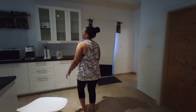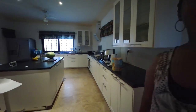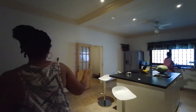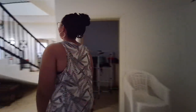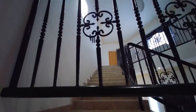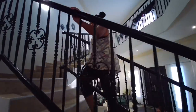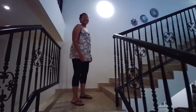Yeah, and I love just the countertops and the cabinet space in here. This is my favorite room in the house. My favorite room. All right, and let's go on up. Beautiful stairs. Let's go up the stairs and we're gonna see the rooms. Now this is a lot of stairs for me, so walking up and down, I think of it like exercise.